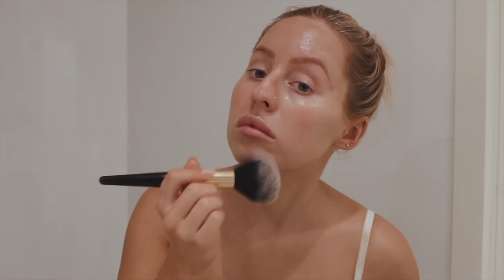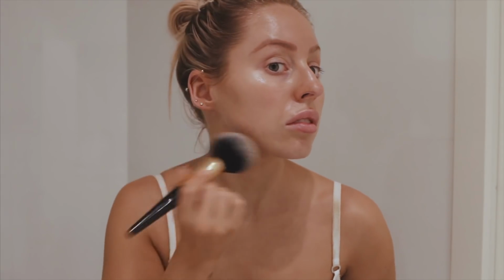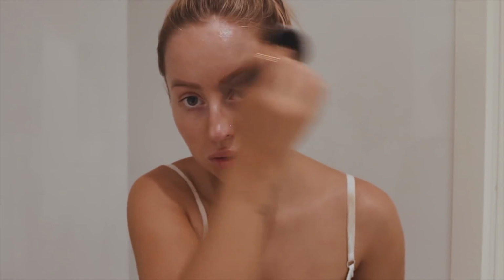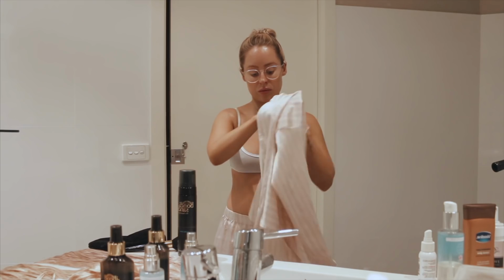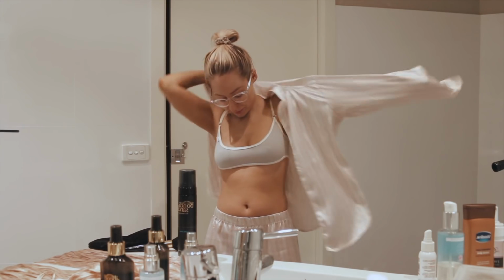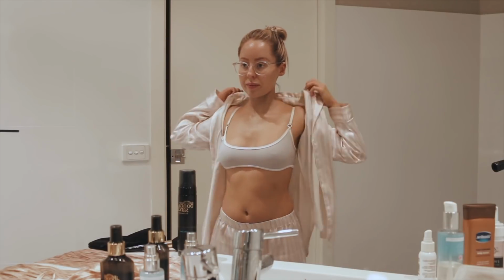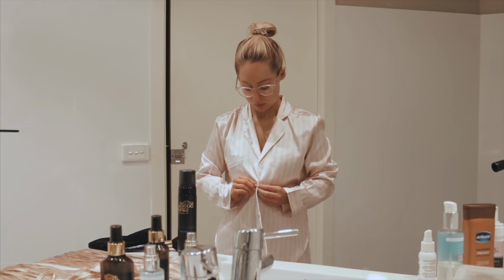For my face, as you guys would have seen, I just like to take a little tiny bit of the tan, buff it in, and then I go in with a brush and buff it in, and I do that for my hands and my feet as well. I just do that straight over top of my moisturizer and skincare that I'd just done, and I find that this still works, and the moisturizer just stops the tan from soaking too much into my skin and getting stuck on dry areas. So that is what I do every single week for my tanning routine.